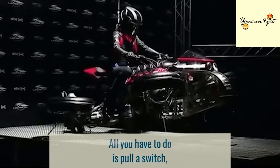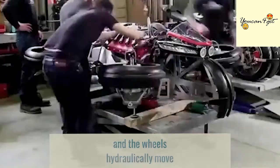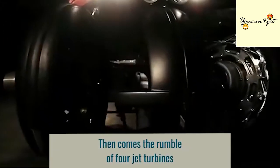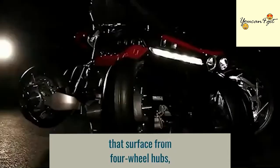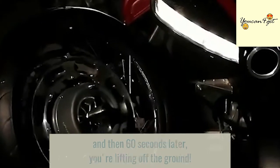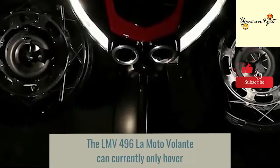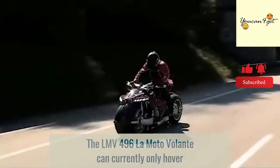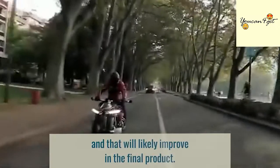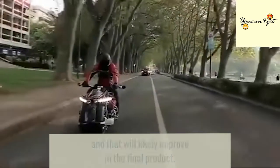All you have to do is pull a switch and the wheels hydraulically move from their upright orientation to a horizontal one. Then comes the rumble of 4 jet turbines that surface from 4-wheel hubs, and then 60 seconds later you're lifting off the ground. The LMV 496 Moto Volante can currently only hover up to 3.3 feet above the ground, and that will likely improve in the final product.